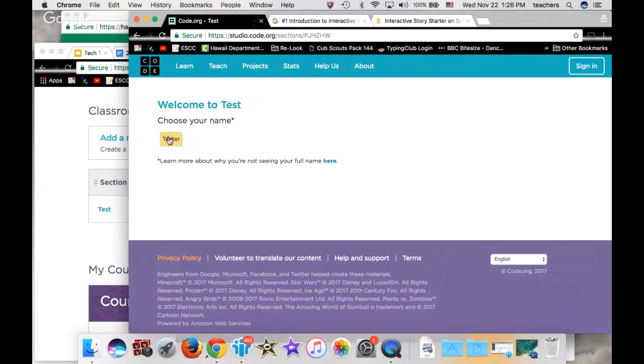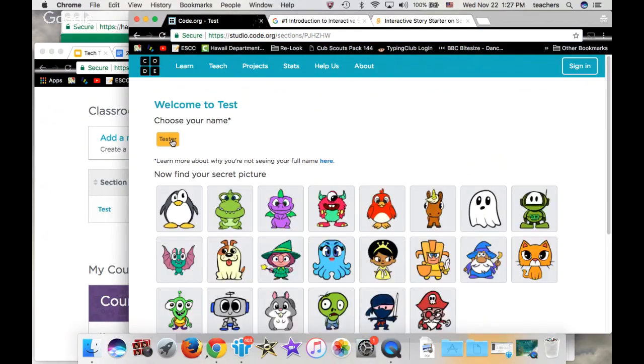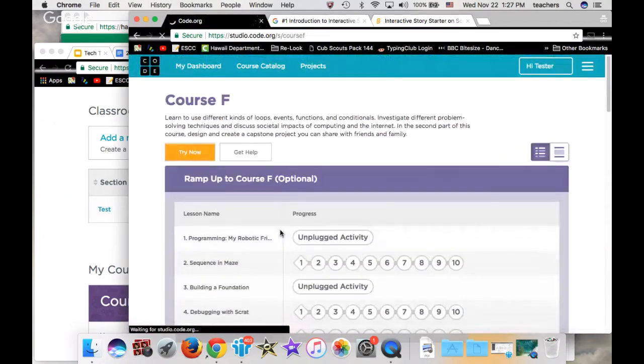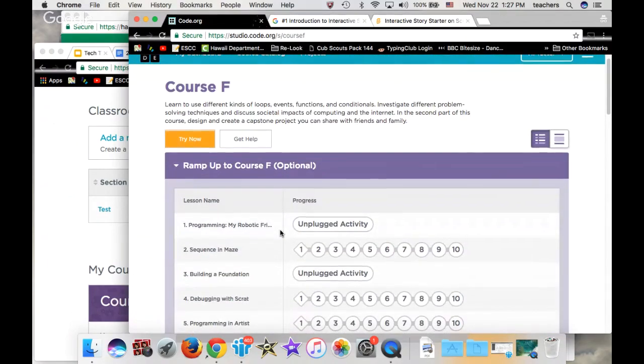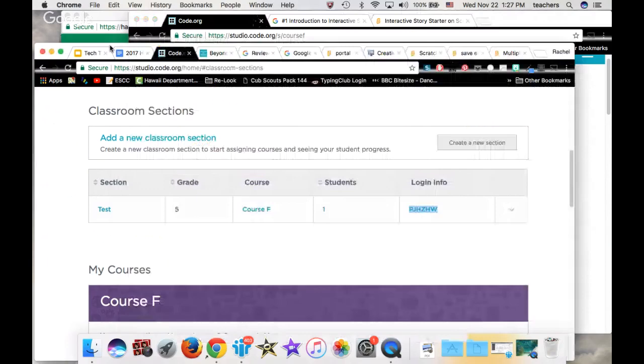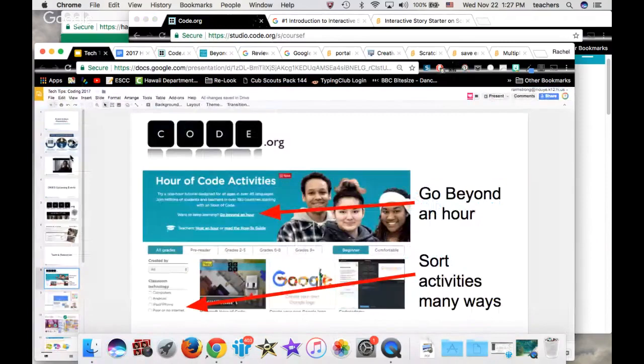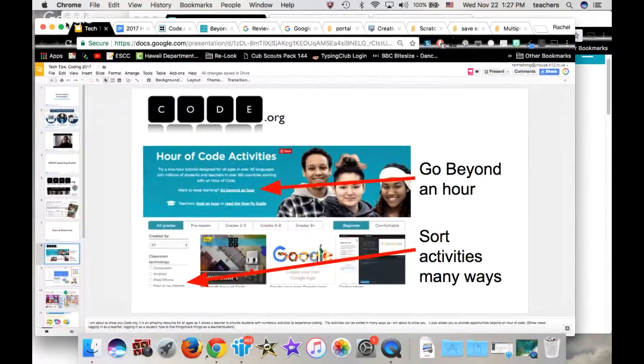And then what would happen is here's the link up at the top that typically for elementary students, I would link this on a class website. That way they would just click this, they would select their name, and then they would select the secret picture that is basically their password. And once they do that, they will click sign in. And once they sign in, they would be able to do their course. So again, from a student view, and then as a teacher, I would be able to monitor from my dashboard view. Okay, so code.org, really amazing resource for the Hour of Code and beyond.